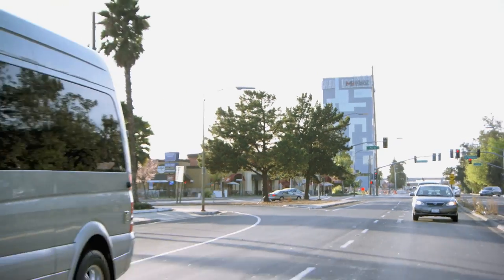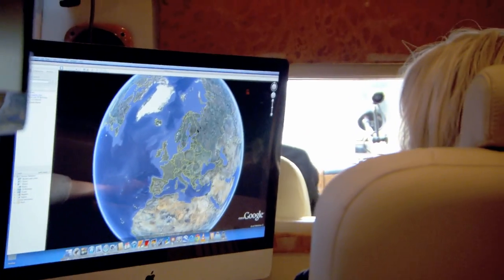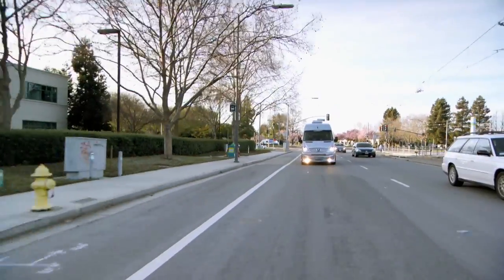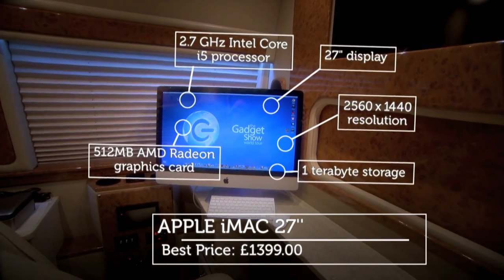So, with little more than a hunch that the Sony had been pretty fast, we moved on to our next contender, the 27-inch iMac. And that, of course, meant moving on to Apple HQ. So you're looking at a 2.7 gigahertz Intel i5 processor.